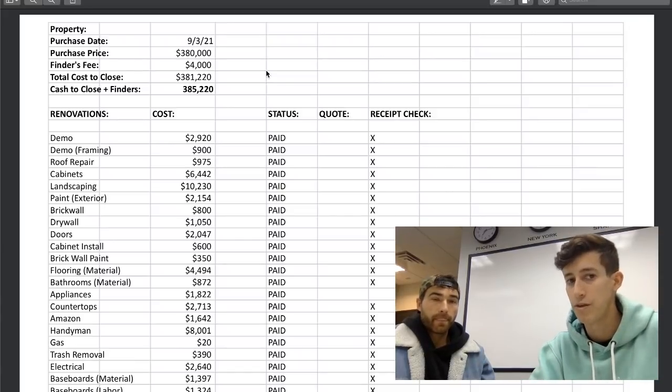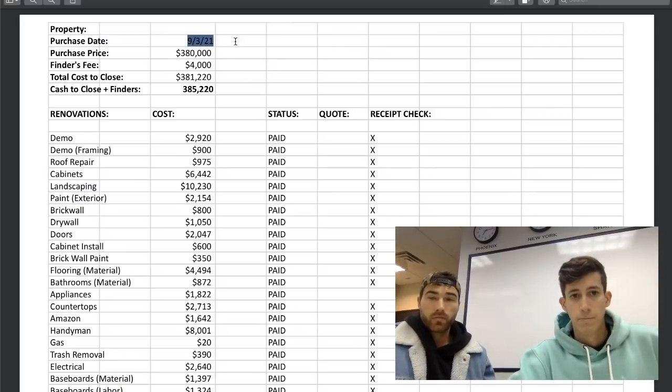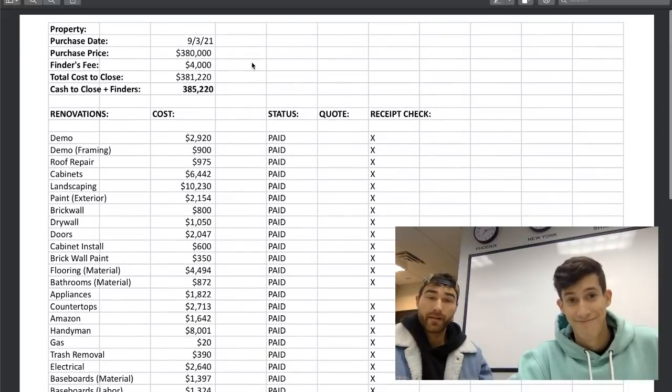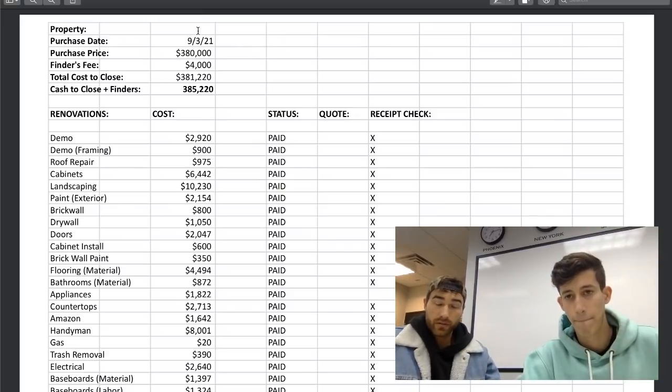So you want to talk about the overall renovation? Yeah. So this was one of our biggest renovations. It was our biggest one, minus the giant Paradise Valley flip that we had. We spent a total of $73,744 on this, and it is only an 1,800 square foot house. So to put that in comparison, it was a huge cosmetic, and we also did kind of transform the floor plan a little bit. So we tore down some walls.